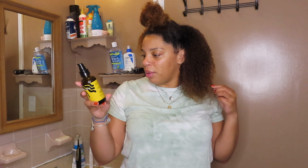Alright, so we oiled, and we're going to do leave-in conditioner. So liquid oil cream, this is the cream, and then I'm going to put the gel on top. So I run that through. We're going to use the brush in this section.